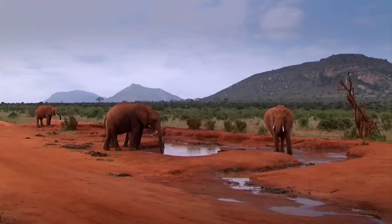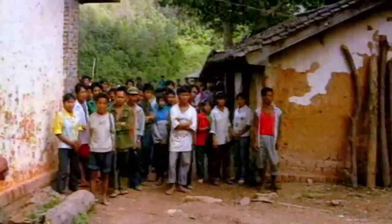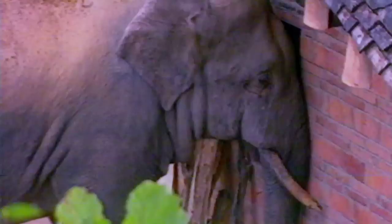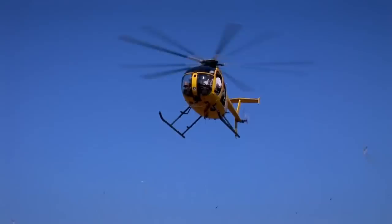Hungry elephants may wander into farms and villages in search of food. People get angry when elephants eat the crops they need to feed their families. They do whatever it takes to make the elephants leave. They may injure or kill them, and people can get hurt too. Sometimes the best way to help prevent conflict is to keep people and elephants farther apart.